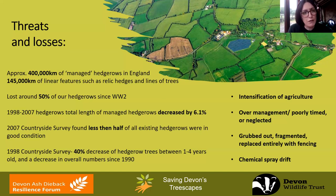So we have lost around 50% of our hedgerows since World War II, so a huge amount. And many of those were removed to widen fields for food production and to make way for buildings. And in addition to the hedgerows, we've also seen quite a loss of our traditional orchards and our hay meadows as well. So in 1998 to 2007, that downward trend continues, and we see hedgerows decreasing by 6.1% just in those few short years.